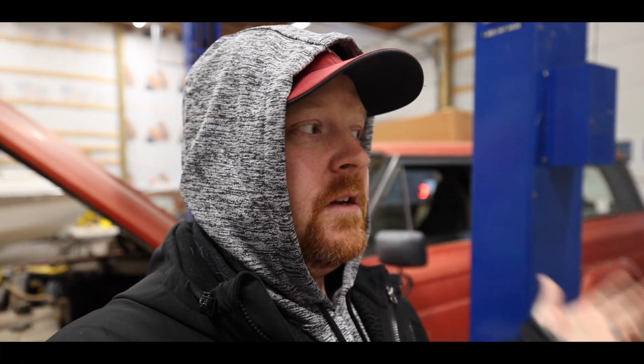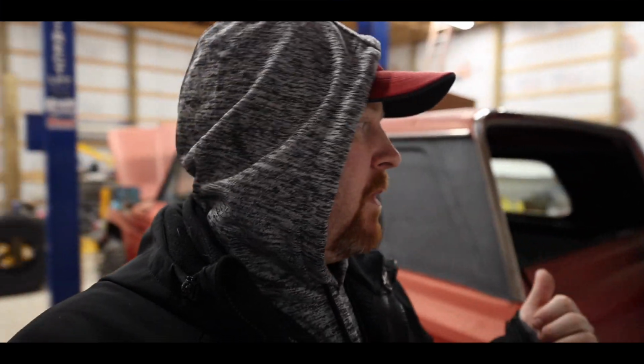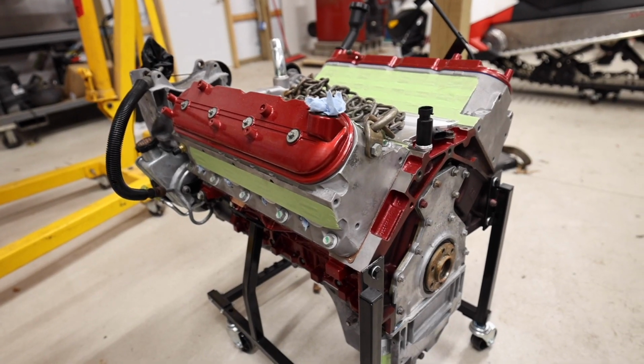But he's going to help me get the engine in, help me get the transmission in, and get it running. At least then we can figure out exactly what we're going to do with the suspension and have a running, driving Chief, which it does run right now. But as you guys know, I really want to put this 6-liter LS that I had built into it, and it's going to be freaking phenomenal.